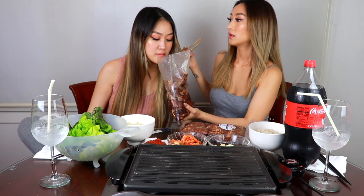Wow, this looks really good. Really? Yeah, look. Whoa, guys, that looks good. That does look beautiful, the marbling on that. Oh my gosh, smell it. It smells so garlicky and so good. And it's already chopped up.